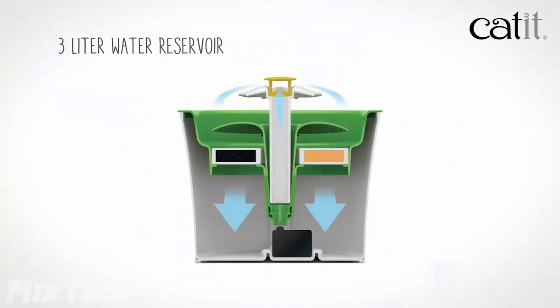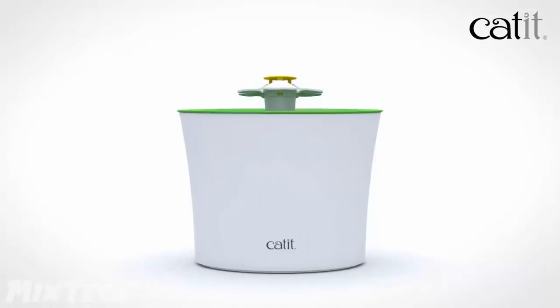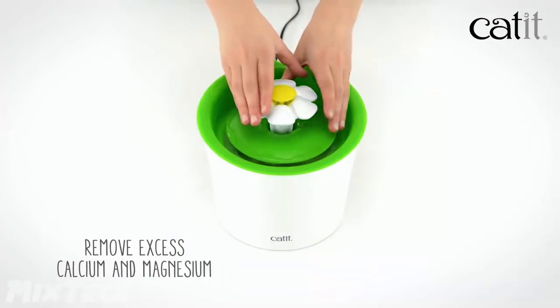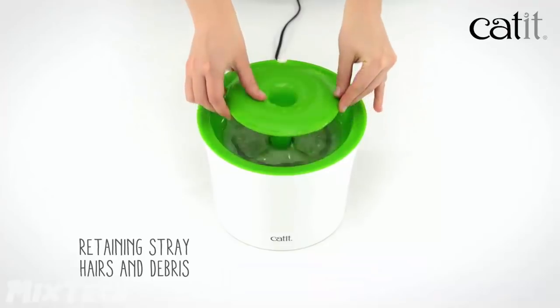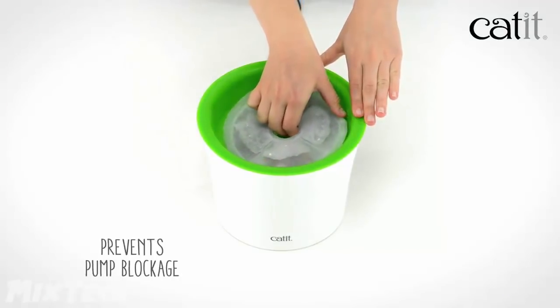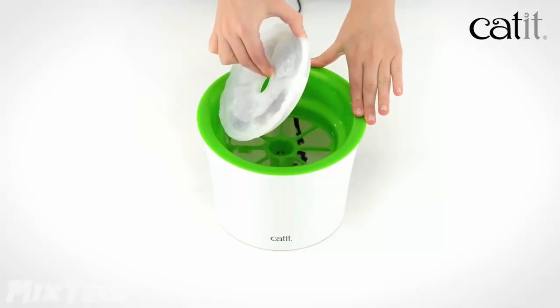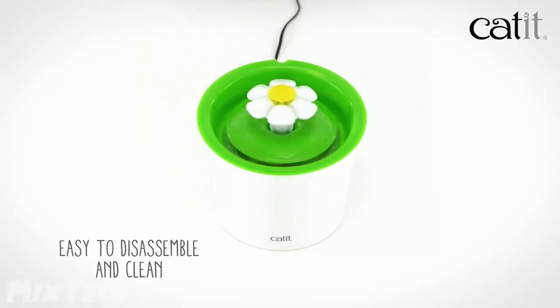The 3-liter water reservoir holds a dual-action water softening filter. This filter removes excess calcium and magnesium from hard tap water while retaining stray hairs, sediment, and debris for optimal purification and pump performance. The Cadet Flower Fountain has a simple build, which is easy to disassemble and clean.